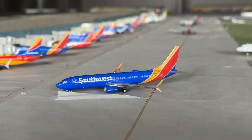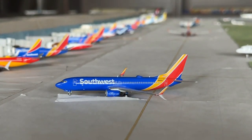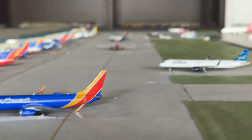So we looked at it from this perspective. But the 737-800, that's a little better, I guess. This guy's making the nonstop flight today in from Nashville, and this guy's continuing out to a brand new destination, Seattle-Tacoma International.